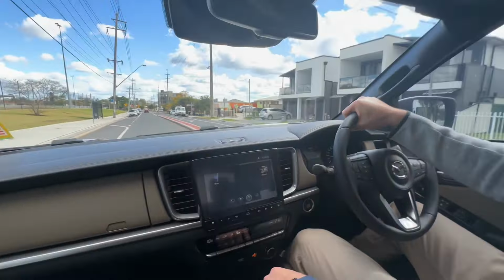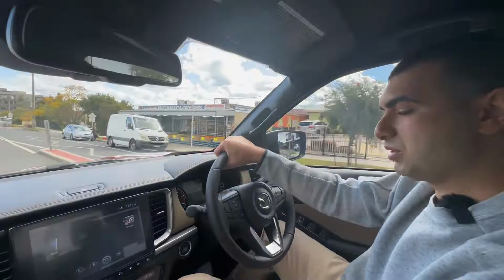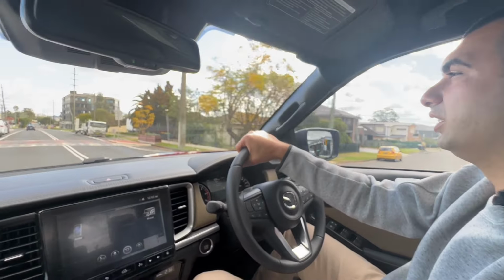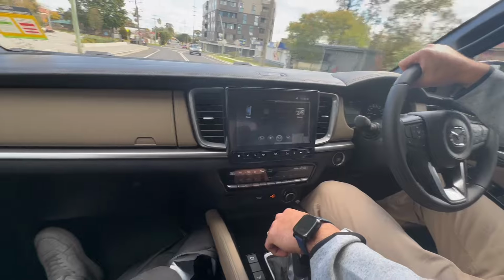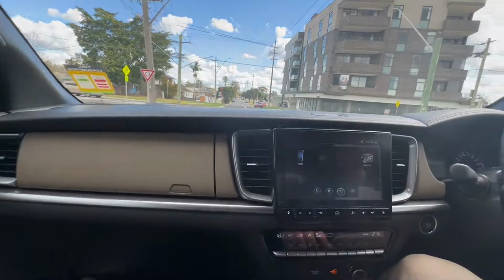Did you know that, Paula? It's on the same platform. It's got the 6-speed automatic paired with it, which I'm surprised it still has. A lot of vehicles now have higher gear ratios, but for some reason the BT-50 has kept the 6-speed automatic. We haven't really driven it at higher speeds, but I guess having an extra gear doesn't hurt.